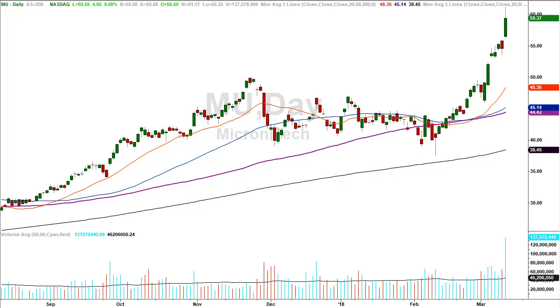But here's the other thing, and this is what you want to pay attention to. An analyst today came out and upgraded the stock to $100 a share from his previous price target of $55 a share. You can look it up on your own.